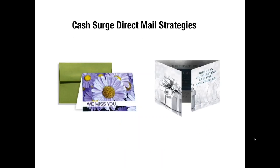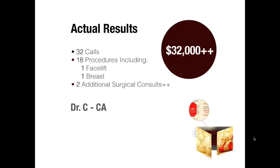And for a cash surge, here's another proven direct mail strategy. What do you do now when patients come in for a consultation but then they don't book? And how do you get long lost profitable patients to return for surgery or other big ticket procedures? Well, you send them heartfelt and compelling messages such as Happy Holidays, it's our anniversary, or we miss you. Now, when done correctly, this gets them off the fence and back into your office for a consultation to a paid procedure. Now, here are real-world results other surgeons have gotten with just these strategies.